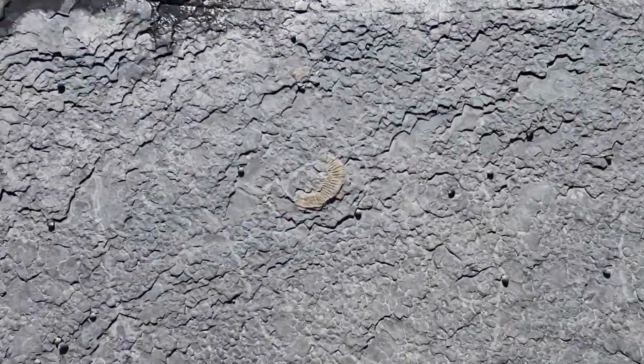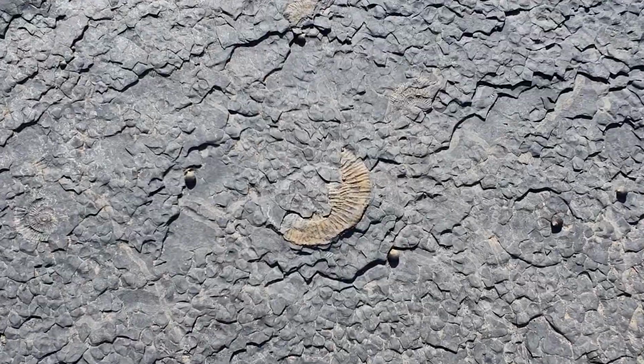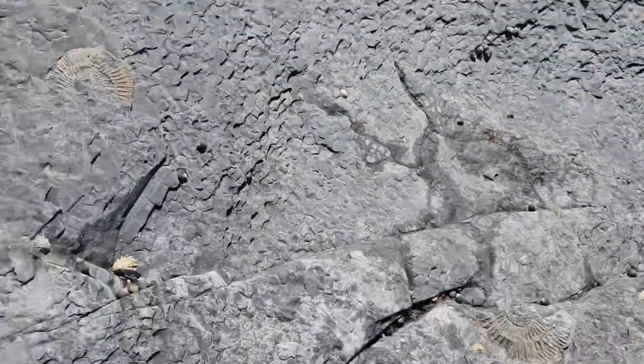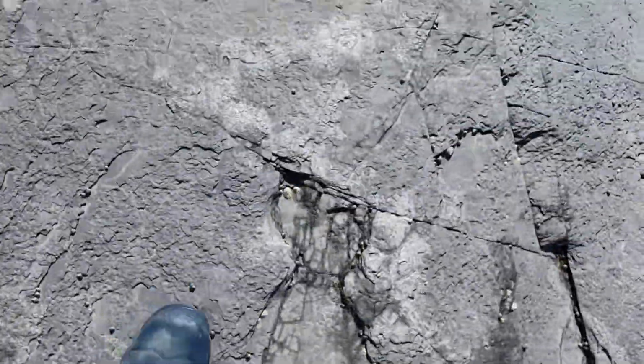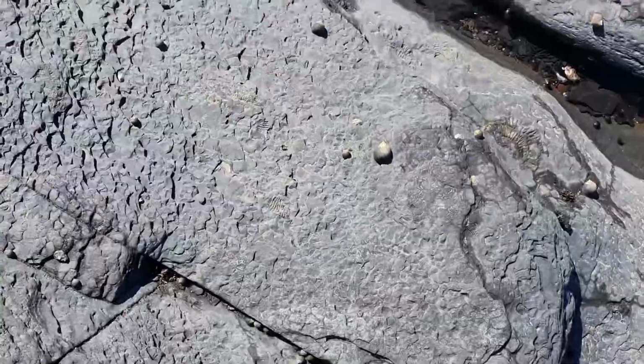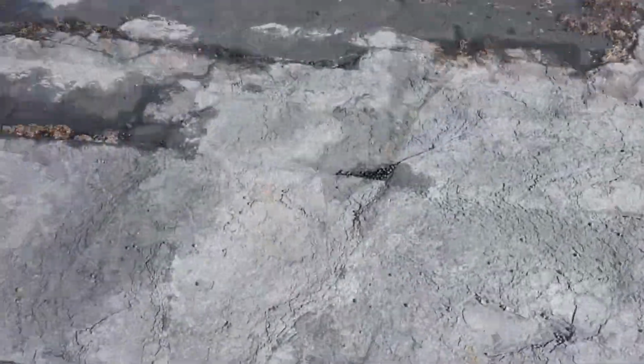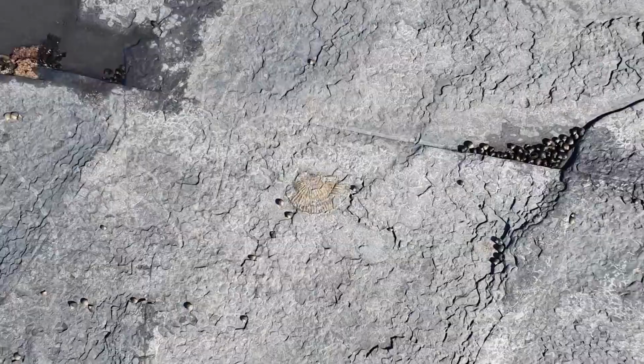So eventually, as promised, here are some of the ammonites that you can find. They're all crushed flat and preserved in pyrite. Some of them are much prettier than others, but they're incredibly common. Got some more bits and pieces over there. Another little piece over here. Yeah, basically this pavement is covered in ammonites, and so you can't collect them, they're just nice to look at.